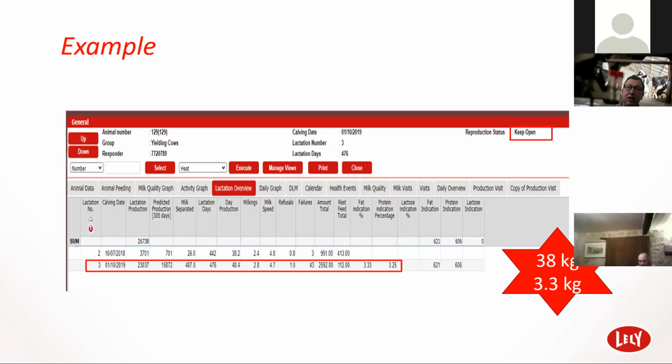One thing probably is she's down as keep open, so she won't do another lactation on the farm anymore. But still a lot of milk was produced with actually not a lot of concentrates fed. So one way or the other, the concentrate optimizer is working. Even for these high yielding cows, it is giving a good effect.